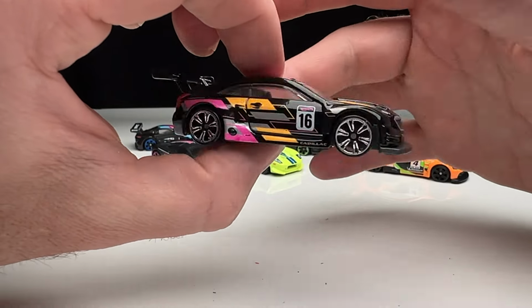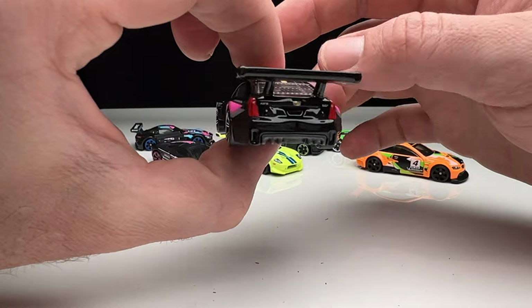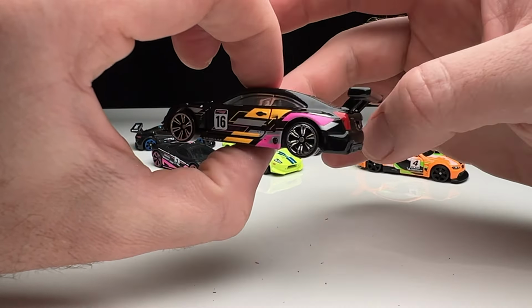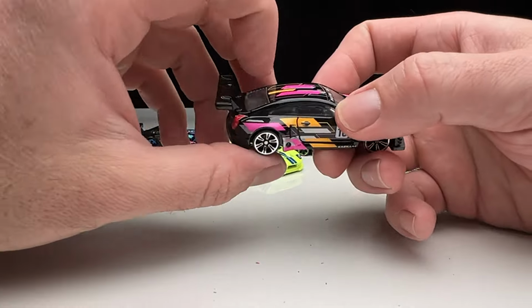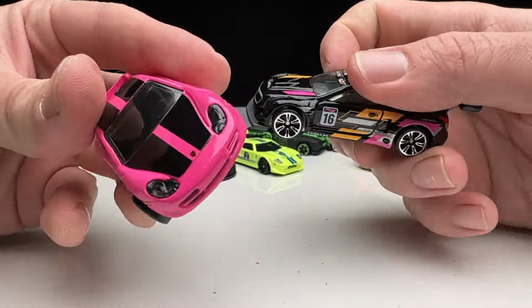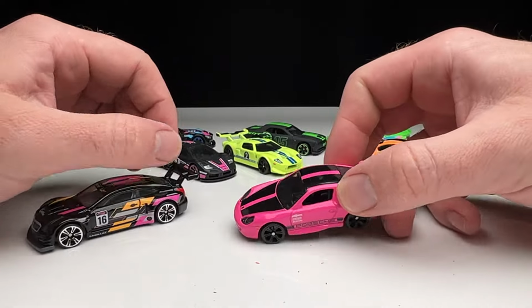I don't mind that. Put her on the turntable here, give her a spin, slow it down a little bit. Look at that. Pretty cool. I dig it. I dig this set. I think it's neat. I don't mind it at all. It's cool. Obviously, I like it. I bought all of them, right? And I bought all of the last set too. So obviously, I'm digging them.